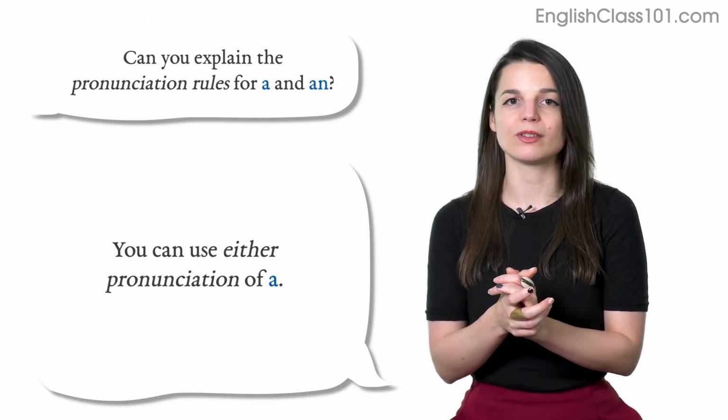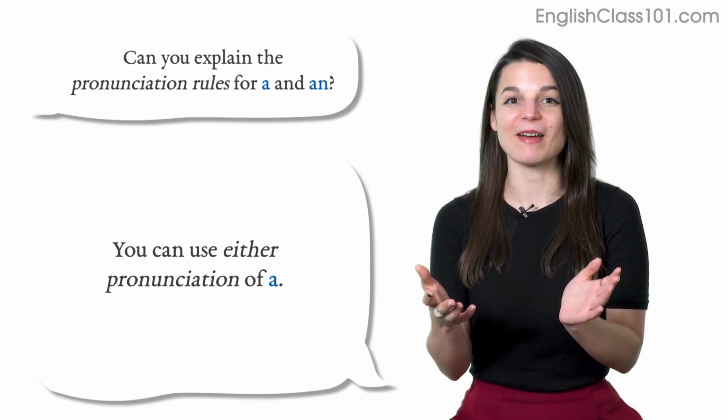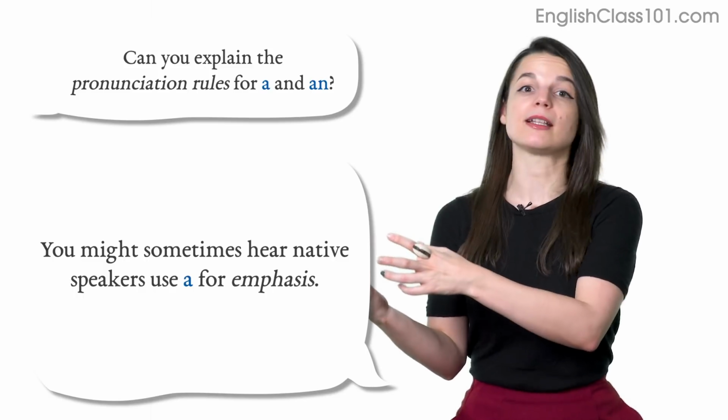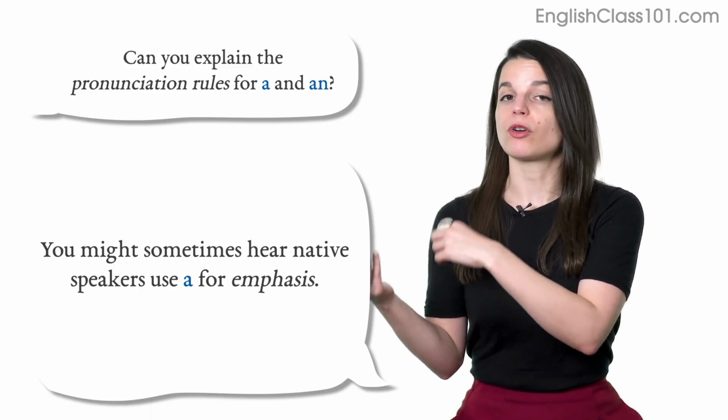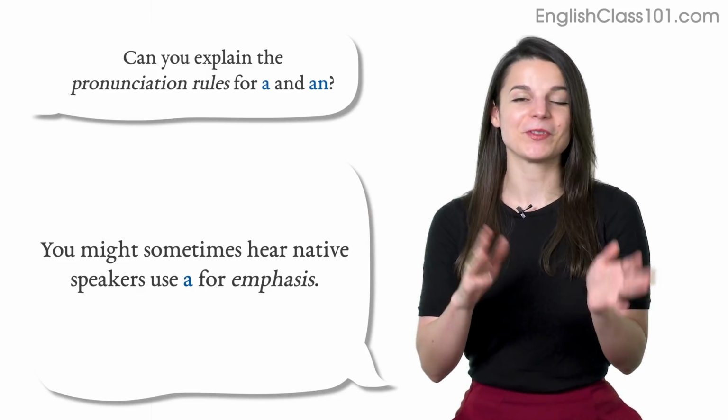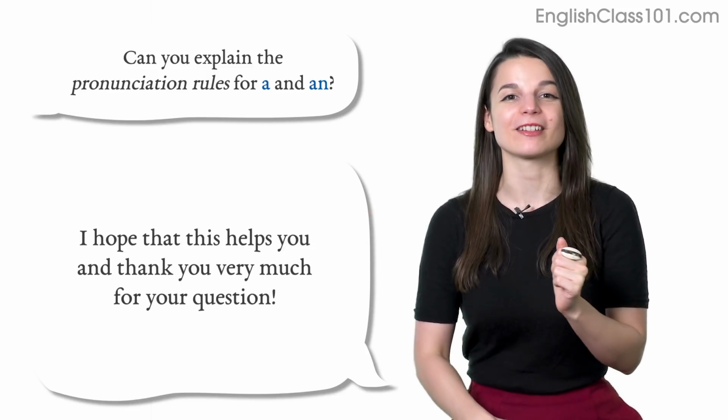So in sum, you can use either "a" or "a". It really doesn't matter, it's up to you. But you might hear native speakers using that "a" pronunciation for the article when they're trying to emphasize a key difference between this thing and another thing. So I hope that this helps you. Thanks for the question. Okay, let's move on to your next question.